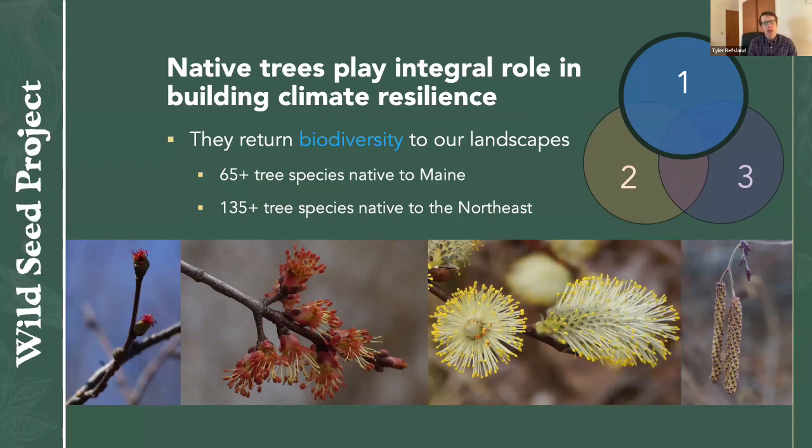So kind of connecting these dots of the three ingredients and native trees, I argue that native trees fulfill all three of these ingredients really well, and they're that great jumping off point for designing your landscape in a way that will be resilient. It's a great place to start and then build off of with the rest of what you're going to plant in your space. So the first ingredient they check off because native tree species, there's over 65 native to Maine alone and over 135 native tree species to the Northeast. So there's a large pool of species to work with.